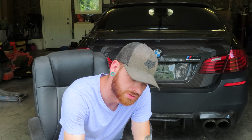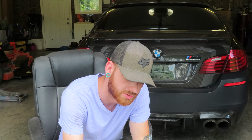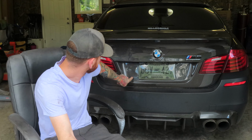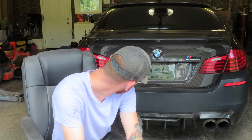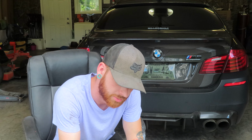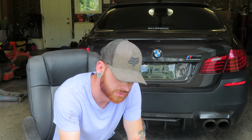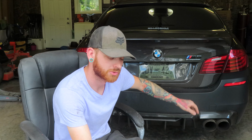There's an indentation on the left side of the tag area, rather than a smooth, flat surface like the rest of the trunk. The backup camera and handle do not fit in the pre-cut hole correctly. The right side of the trunk sits significantly higher with no further adjustment at all.